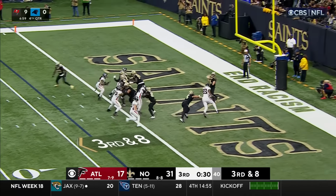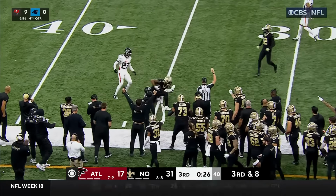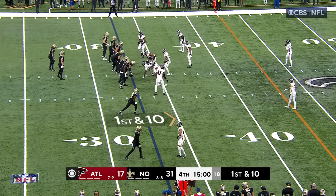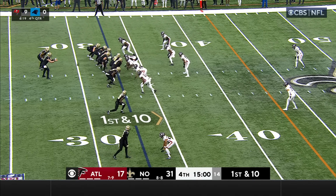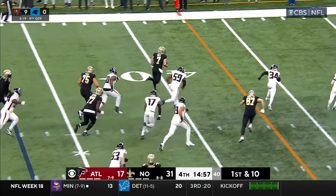3rd and 8 with Carr. Campbell coming. Carr gets rid of it. And Perry with the adjustment. A.T. Perry reels it in. With a concussion, no word yet on Alontae Taylor, who was removed from the game. Taysom Hill in at quarterback. He keeps it himself. And he's got some room.